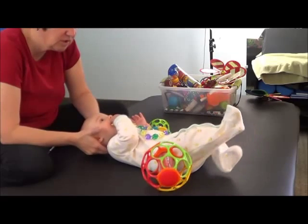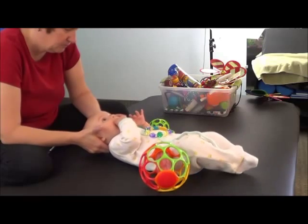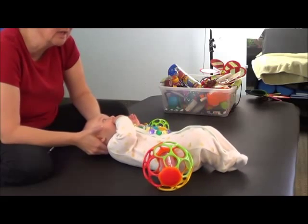So here, it's just a gentle rock, feet, head. Bump, bump. Again, I'm not looking for her to sit up. I'm looking for the connection of the system.